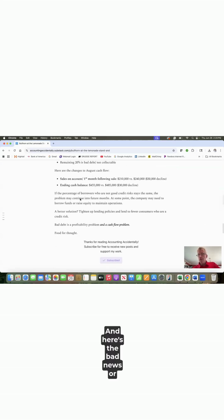And here's the bad news, or worse news, as you move forward. If the percentage of borrowers who are not good credit risks stays the same, this problem, bad debt expense, can continue into future months. And at some point, the company may run low on cash and have to borrow funds or raise equity to maintain operations. So what's a better solution? Tightening up lending practices so you lend to fewer customers who are a bad credit risk.